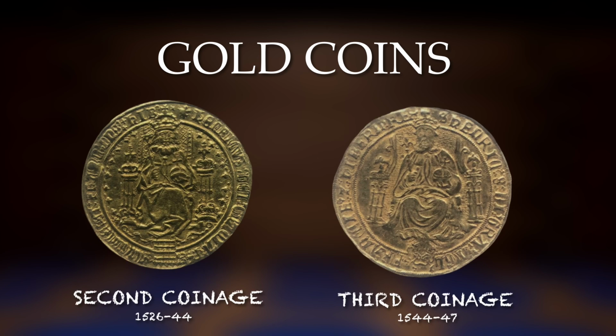Here is a side-by-side comparison of 2 sovereigns. The one on the left is a coin minted in the second coinage, and the coin on the right was minted in the third coinage. Both have similar designs with king enthroned, but it is very clear to see the advancements in the king's portrait, which shows the designs that we are very accustomed to seeing nowadays.